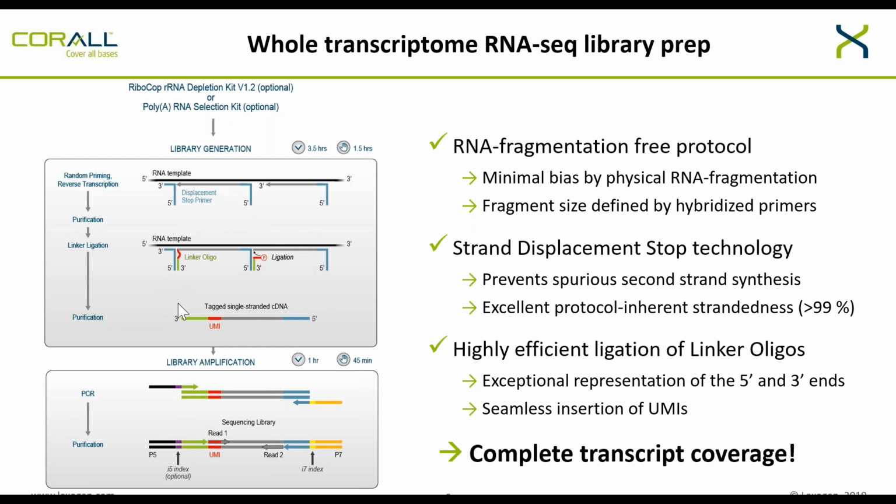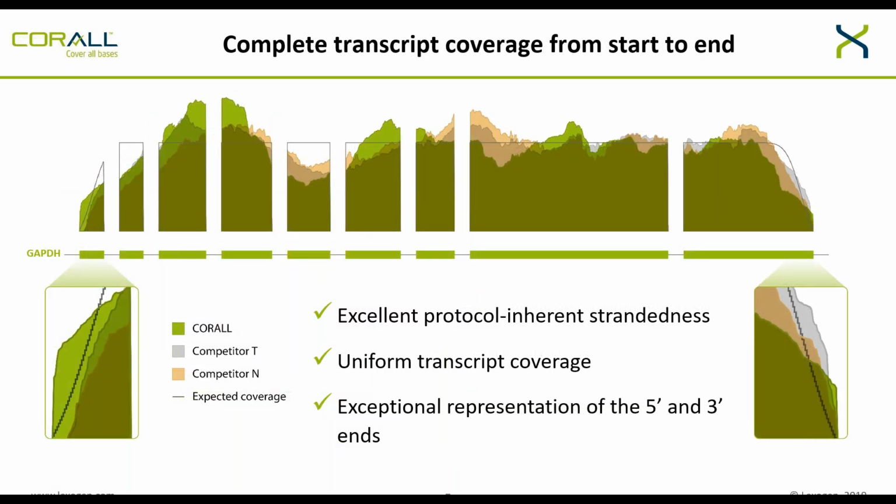And all these Lexogen proprietary steps together result in complete transcript coverage. On the next slide, I want to show you how this complete transcript coverage looks on an endogenous gene. Here, I show you an example of GAPDH, a very well-known housekeeping gene.